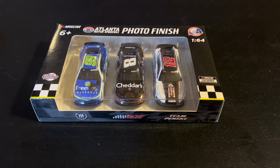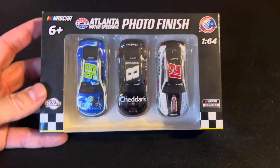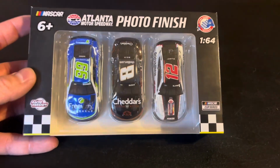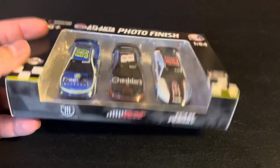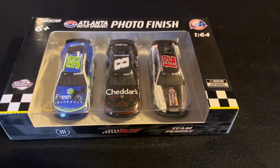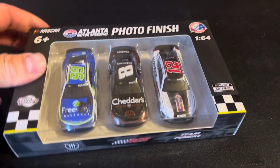Today we've got a pretty cool unboxing to go over and review of the Atlanta Motor Speedway Photo Finish 3-pack, 1/64th scale raced version. All three cars are a raced version. As they cross the finish line, that'll come into play with the Suarez.